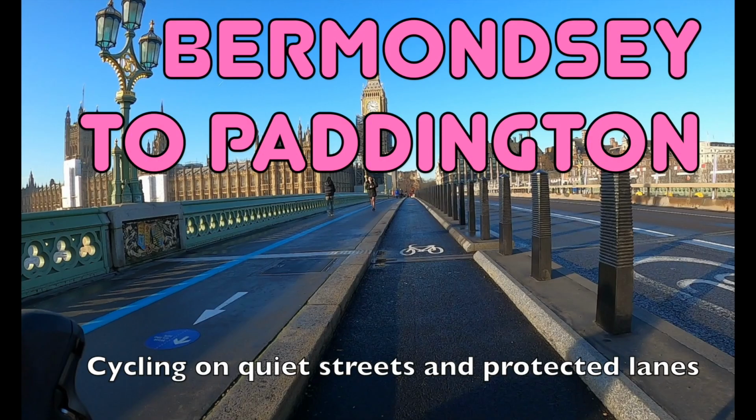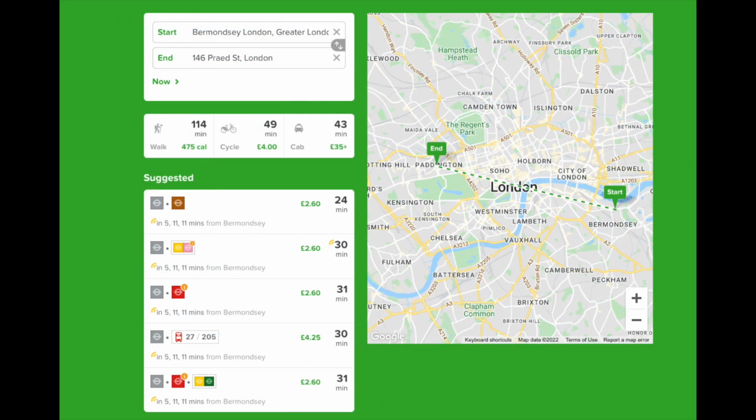Today, I'll be showing you how to cycle from Bermondsey in South London to Paddington in West Central London. This ride takes about 40 minutes, and you can do the whole thing on quiet streets and protected cycle lanes. By public transport, the same journey would take about half an hour, but you do have to change trains. I think cycling remains a good option, and it is a very nice ride.